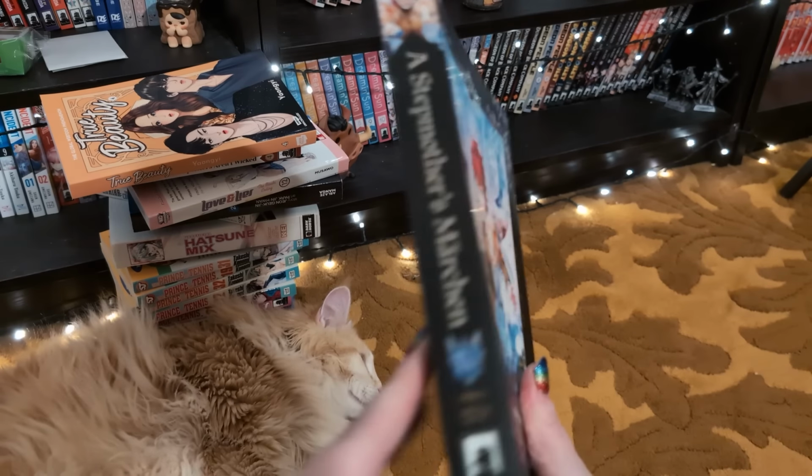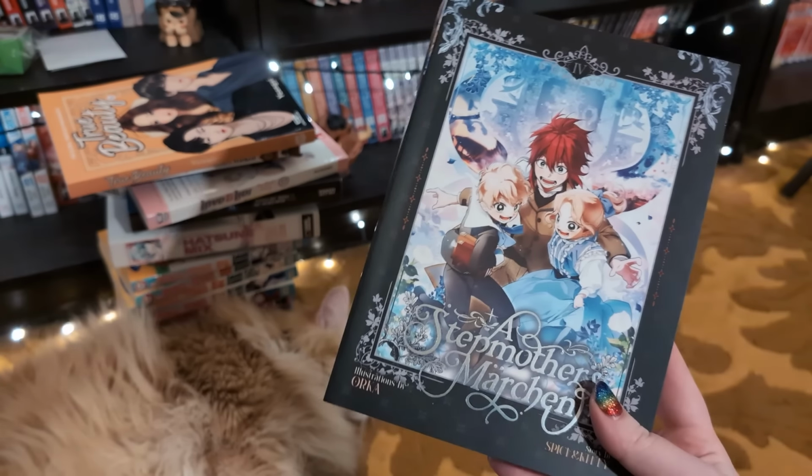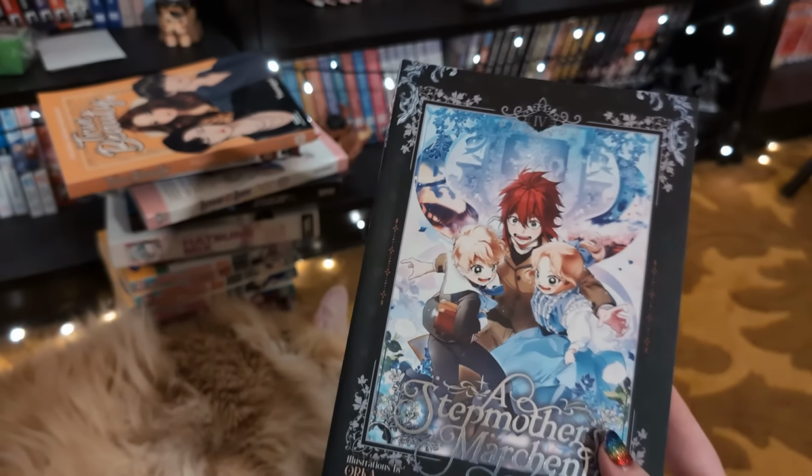Next we have got Stepmother's Marchen Volume 4. Is this Volume 4 now? It does not like focusing today, does it? Volume 4. This series I feel really mixed about. I do think I'm enjoying it, but it takes me so long to read a volume. I feel like it takes me 10 years to get through one of these volumes, and I don't know why, because I think I like it. I'm not sure. If you had asked me what's happening, I think I would struggle to tell you a little, but I think I like it.